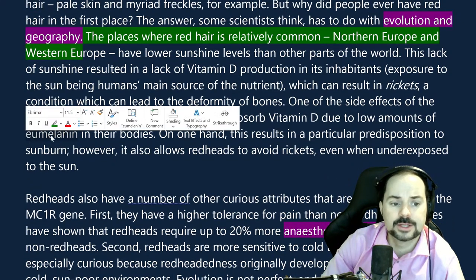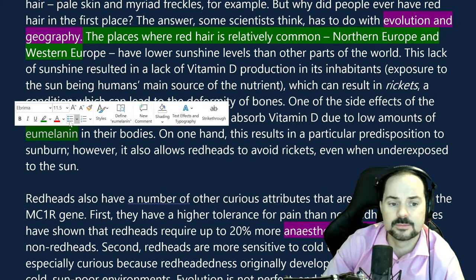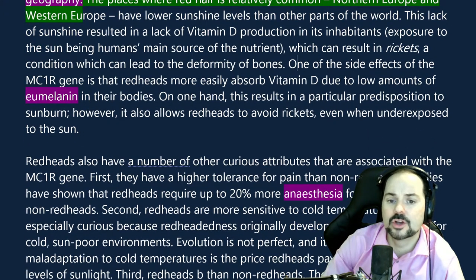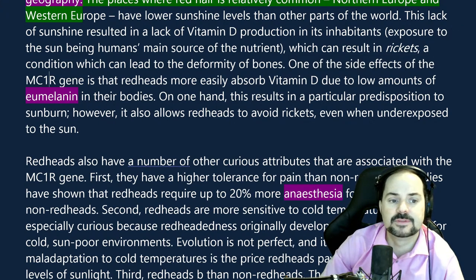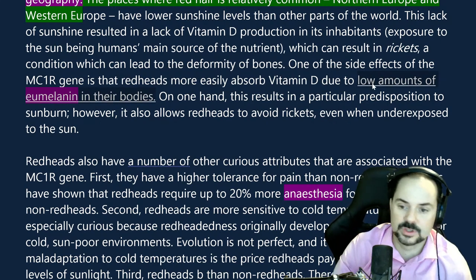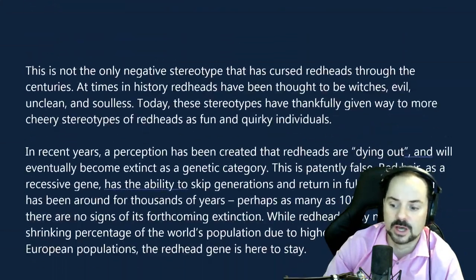So here's the word eumelanin. I just found it. Okay, it's a very unique looking word, so I was able to skim read and check for it pretty quick. Then I go and read the previous sentence. One of the side effects of the MC1R gene is that redheads more easily absorb vitamin D due to low amounts of eumelanin. Okay, so easily absorb vitamin D due to low amounts of eumelanin.